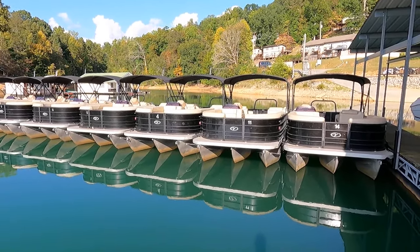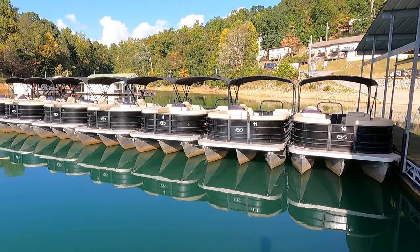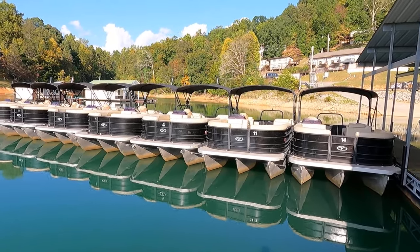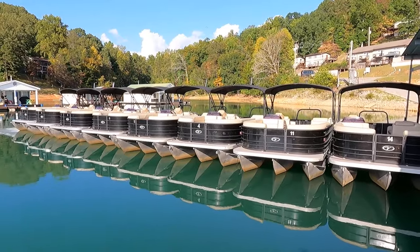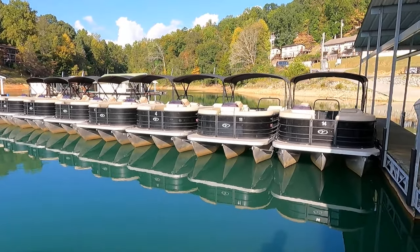These all come in at about 24 feet 4 inches LOA, 8.5 feet wide, and 2,600 pounds dry weight. They're all rated for 13 people, and they all have a full aluminum deck. So they're very well built.